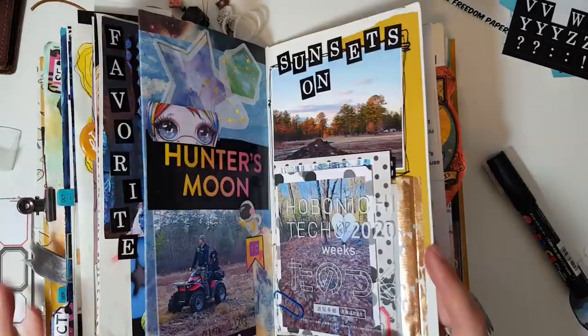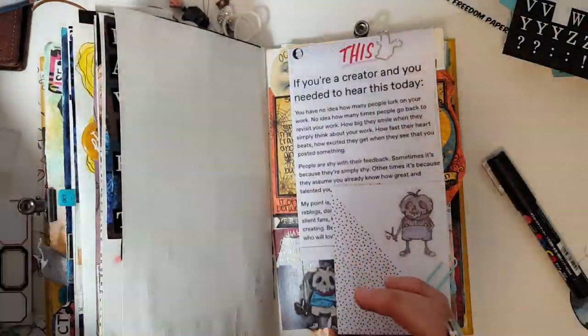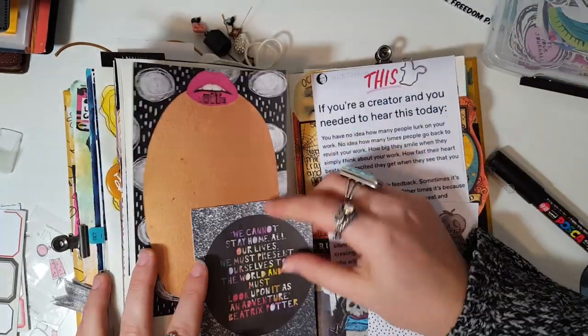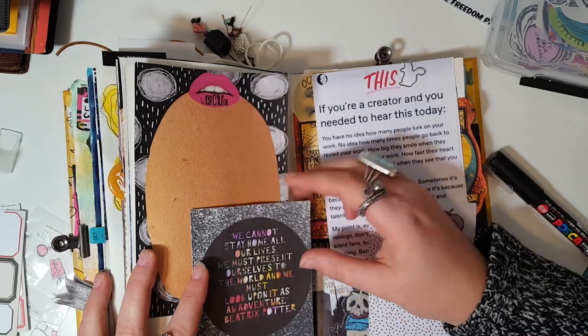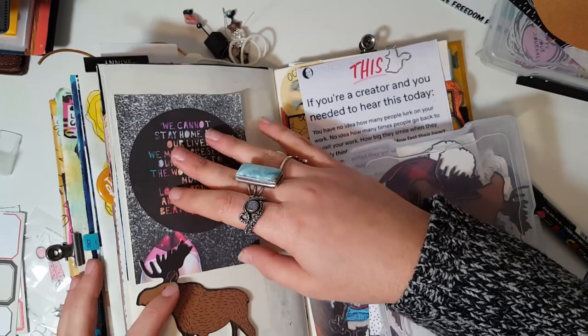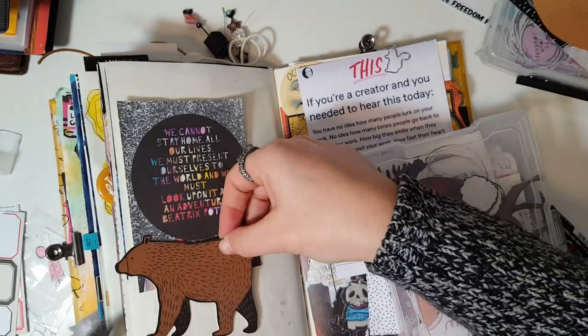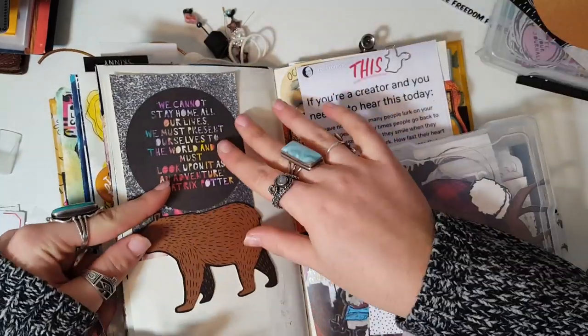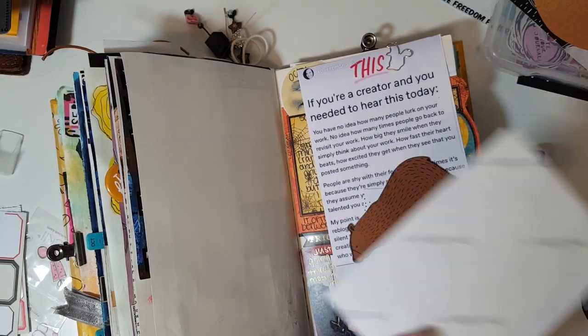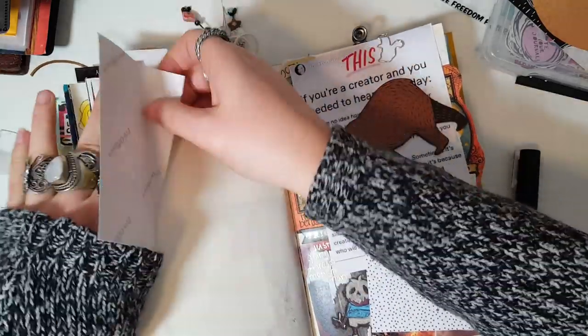And I'm just flipping through to see if there's anything else that I can add to here. I really wanted to put something on this page, so I flipped through a couple of my magazines, but I didn't really find anything that I wanted to put there. And then I went through my collage sheet printouts from Courtney over at Little Raven Ink, and I found this one with a quote on it. So I put that there with a little die cut piece that I had in my stash. I end up using the bear and their sticky back die cuts, which is really cool. So I put that down, and I print all of my collage sheets that I get from other people and my own on sticker paper just because I'm lazy and it makes it easier to stick it onto things.